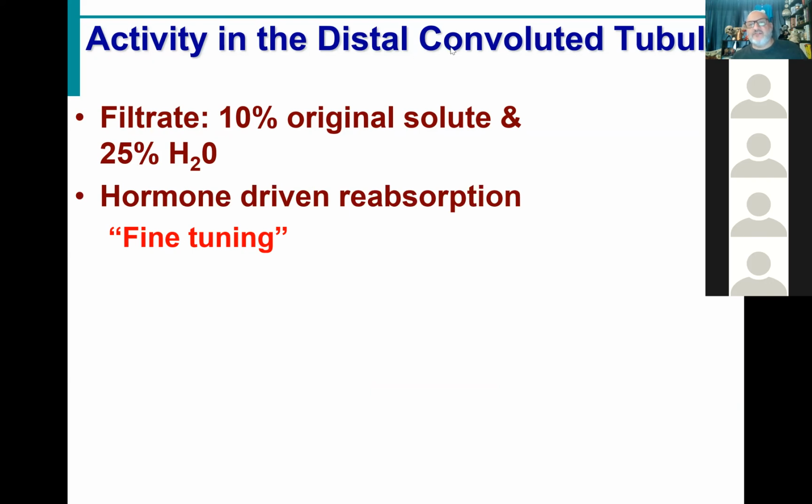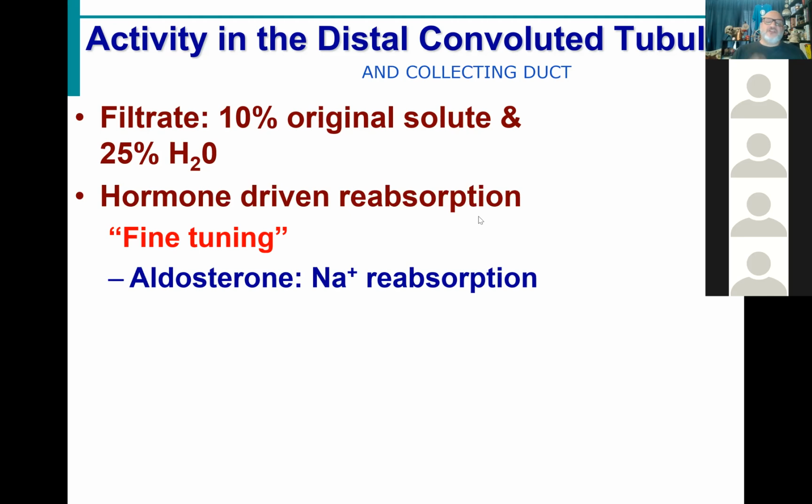Remember, as we said, in the distal convoluted tubule and the collecting duct, this is where we do the fine tuning. And our fine tuning is driven by hormones. Our hormones tell the kidney what we need, what we want to get rid of, what we want to keep. And this is where those changes take place. We've talked about lots of examples. Aldosterone led to sodium reabsorption.